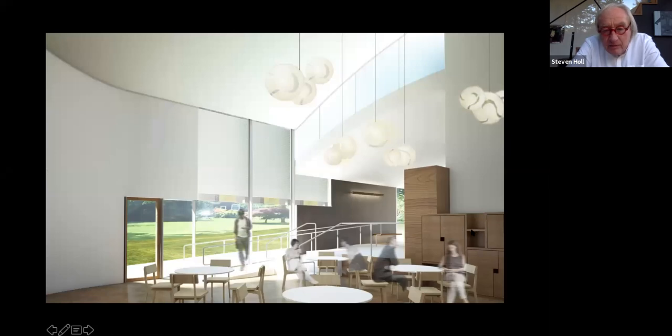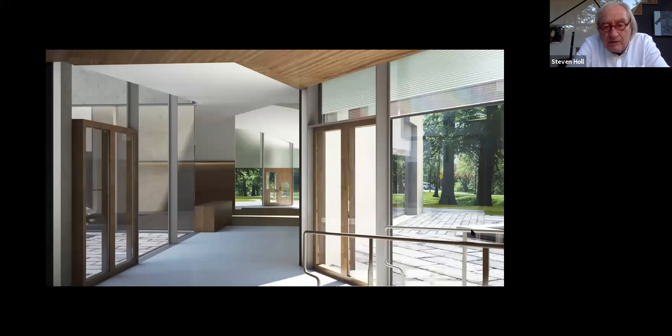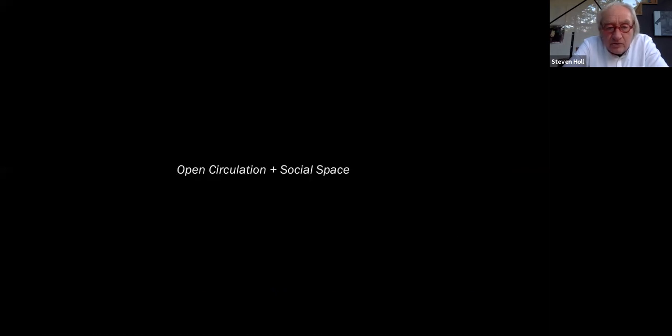And some obligatory computer drawings that show the cafe. We're making all these light fixtures now. That's another computer drawing showing the relation to the existing trees. And that building will open in about 6 months. So open circulation and social space.